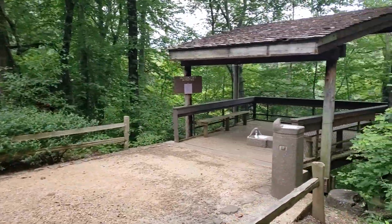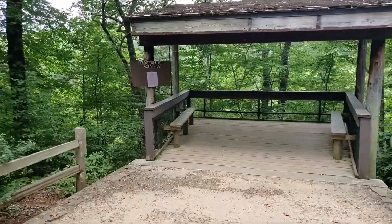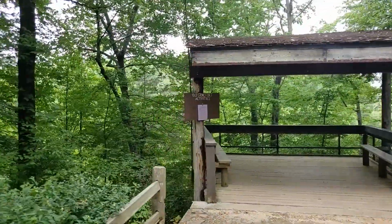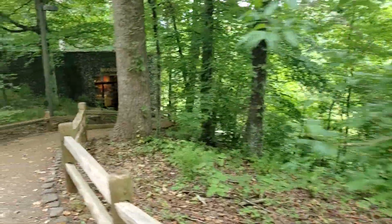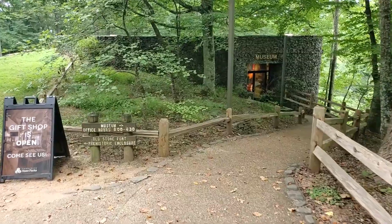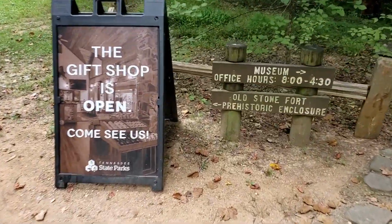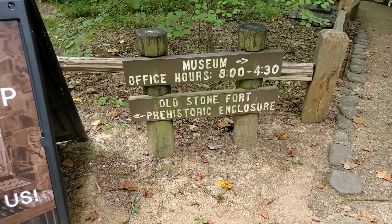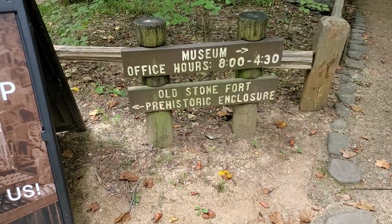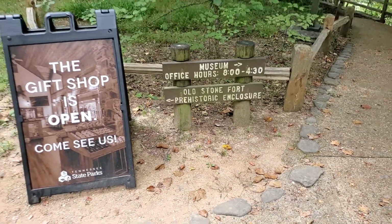Right as you start off, there are water fountains and a little area you can sit at. It'll be good when you come back if you need a break. It is covered as well. There's a museum and a gift shop here. The museum is right as you come in on the right. The gift shop is open, come see us. And there are the hours there as well, 8 to 4:30 for the museum. And the Old Stone Fort prehistoric enclosures are to our left. That's the trail we're going to walk along today.